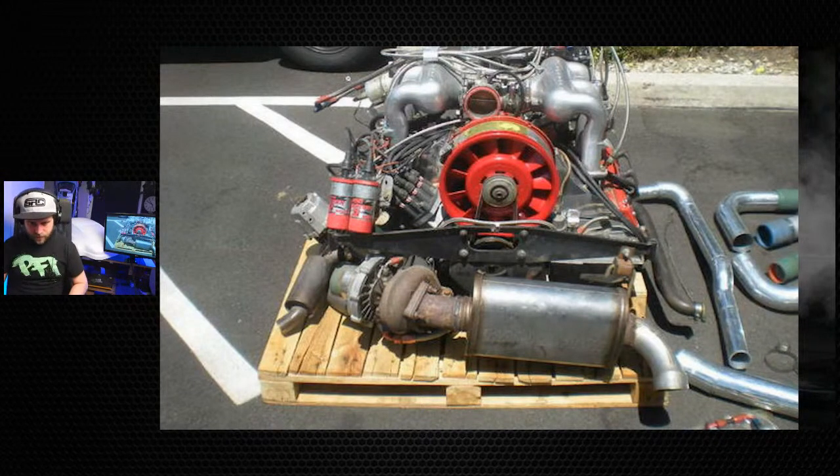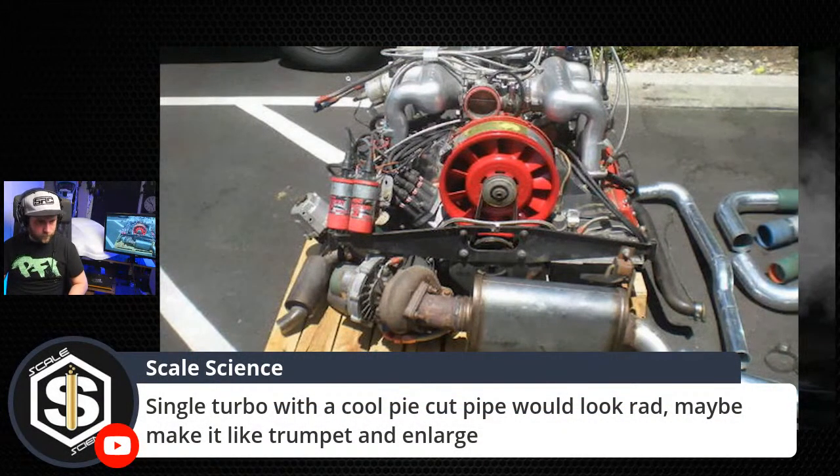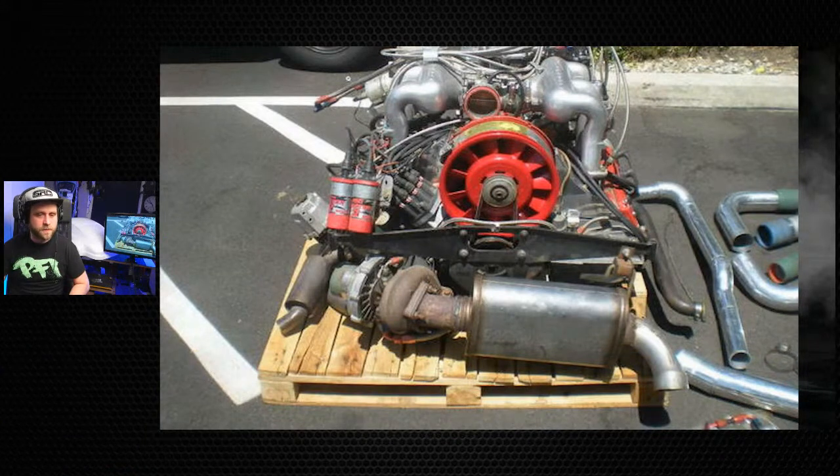Let's see here. What's up? Scale Science, what's up, buddy? Yeah, man. Yes, okay. Yeah, Scale Science knows where it's at.